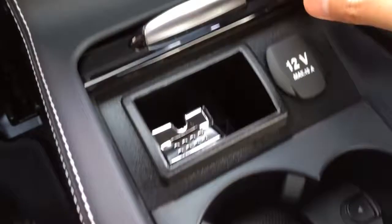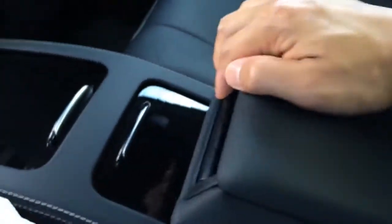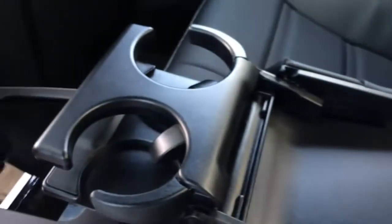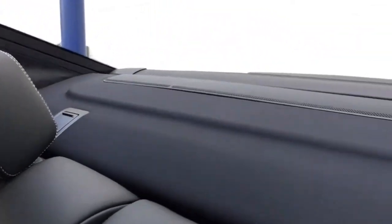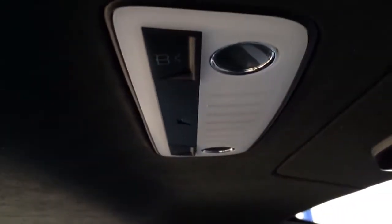Here you have an ashtray, 12-volt power outlet, and a cup holder. You have a storage compartment right here. Here's the rear armrest. Additional storage compartment, as well as 2 more cup holders for the rear passengers. Here's the look to the back. On top you have the light control.